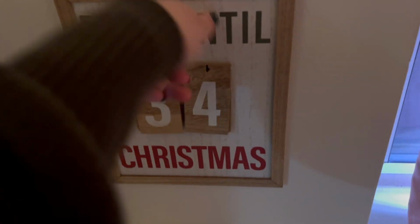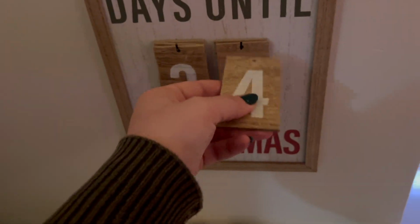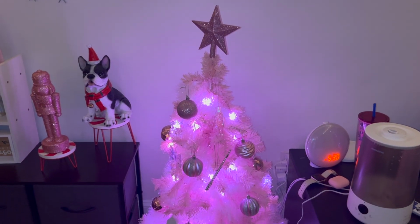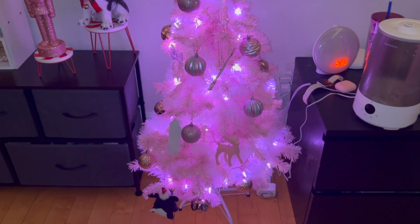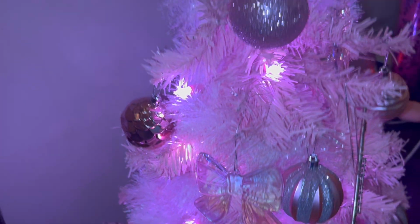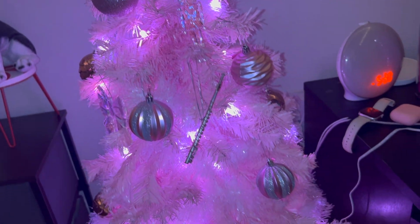Okay, we finished our little cleanup. So I'm gonna give you a quick tour of my Christmas decorations before I start practicing. First, I noticed this isn't correct. It's 34 days till Christmas. I am so sorry, I forgot to change the day. Although when you're watching this, it'll be like 30 days or less till Christmas. Actually, probably like 20. The main event of my Christmas decorations this year is my pink tree. I put on the flash, so you can hopefully see the sparkles and everything. I got this on Amazon and I love it.